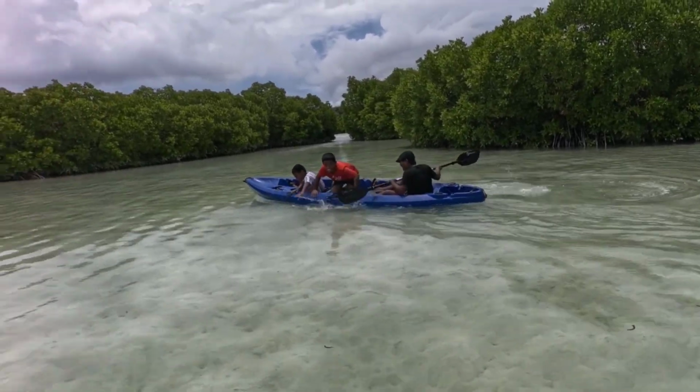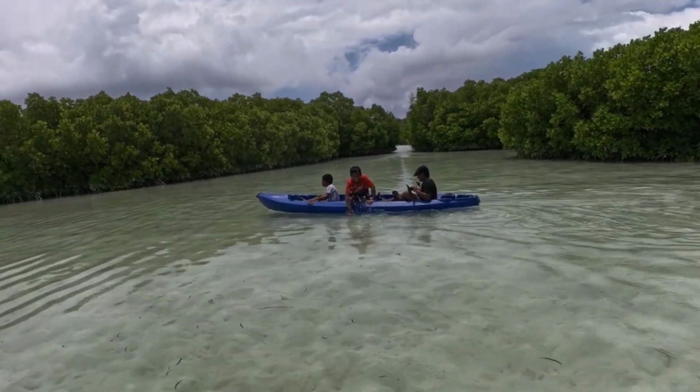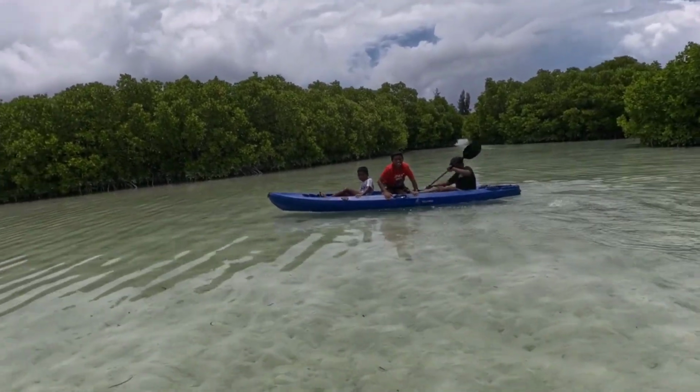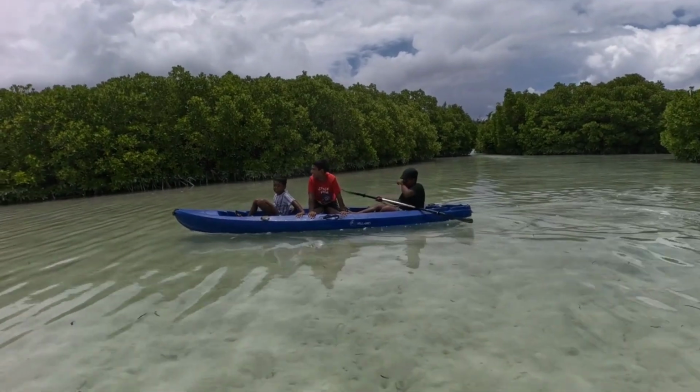It highlights the symbiotic relationship between the mangrove ecosystem and the people who live near it, showcasing the importance of preserving these vital coastal habitats.